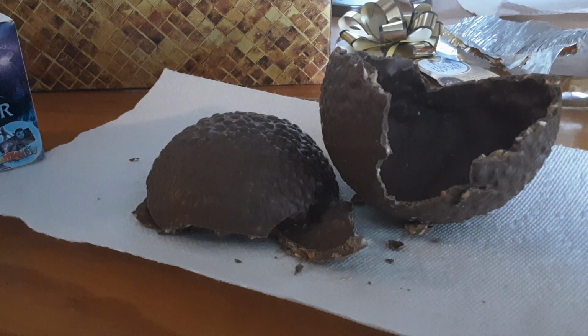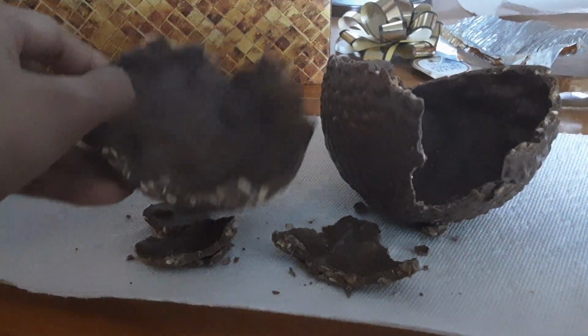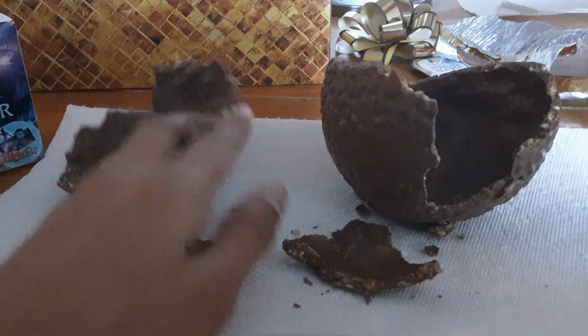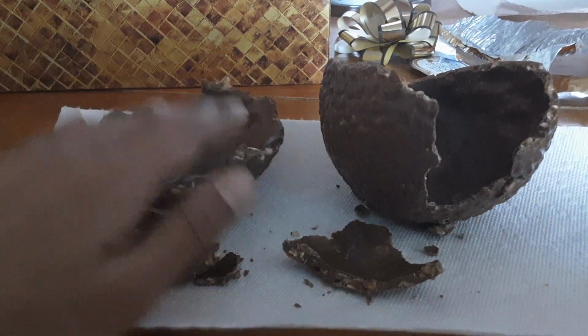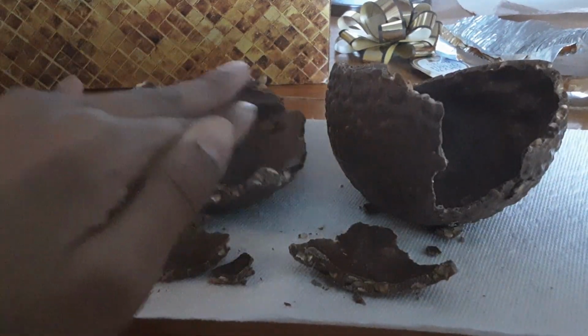In my opinion, I rate it about 6 out of 10. It's fine. I like the fact that it tastes like Nutella. I just don't like the nuts inside. So, 6 out of 10. Now, bring us in the Kinder Egg Surprise Avatar.